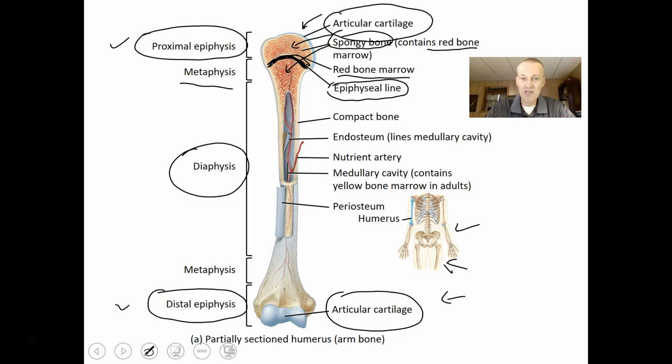So moving on down into the diaphysis, here the artist has cut it in a longitudinal view, so you can see inside of it. And you'll see that there is this material here called compact bone. This is very, very tough bone, and it makes up kind of like the wall of the shaft of the bone.